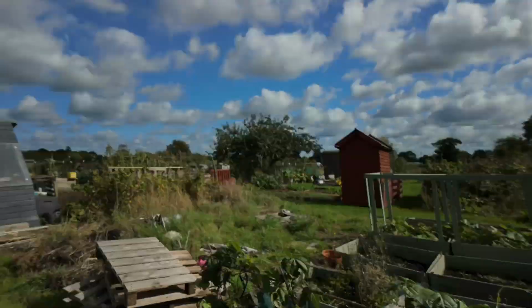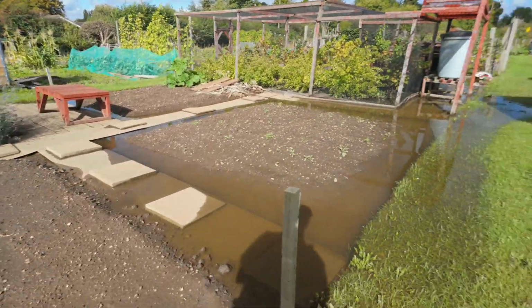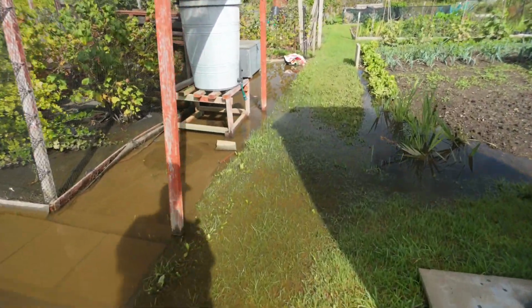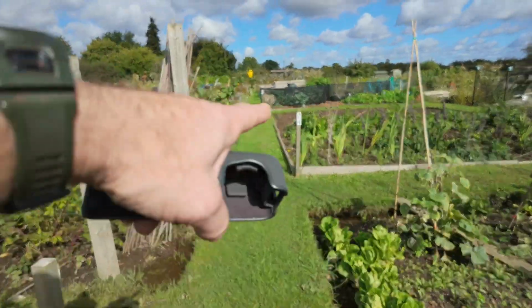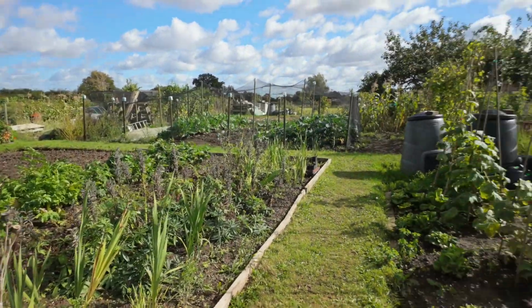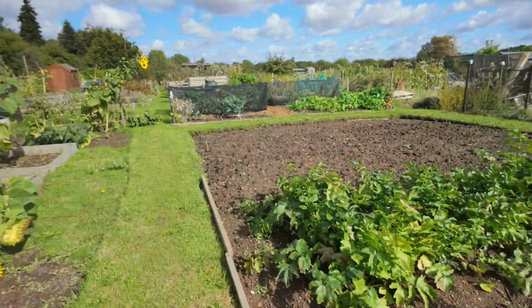I'll just spin you around and I'll show you what the allotment's looking like. Well, part of it anyway. This is the worst bit, worst affected part. You see all this water here, and it's not far from my plot. This is not as bad as what it was apparently. It was right up to here on John's plot just here, and yeah, it's looking quite wet.